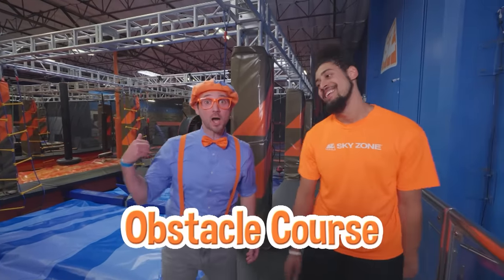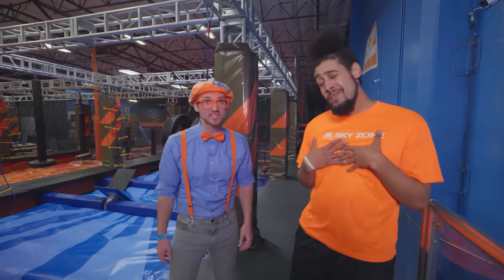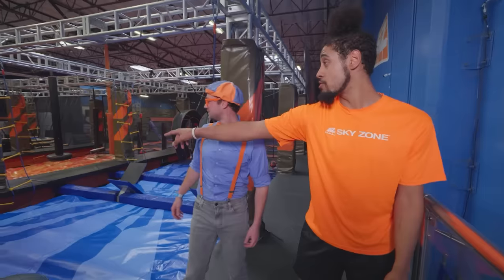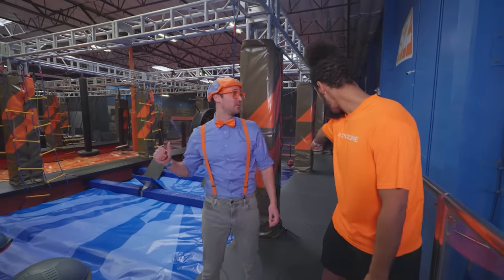Whoa, it looks like an obstacle course! It most definitely is, Blippi. Wow, are you good at obstacle courses? I'm pretty good at obstacle courses, are you? I'm pretty good. Wow, I am pretty fast. How do you do this one? Well, this one starts off really simple. You just bound across these half circles right here, and then you're gonna go all the way to the end, loop back, and finish right back here.